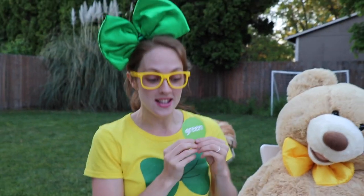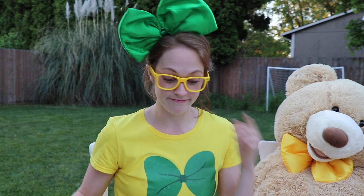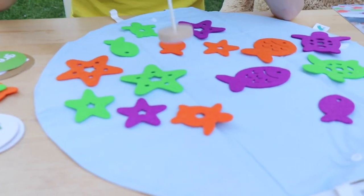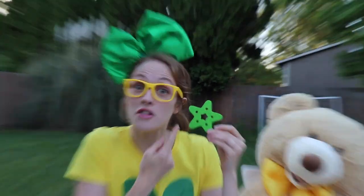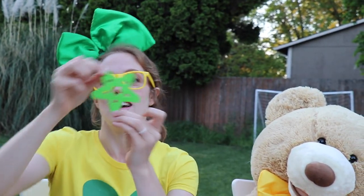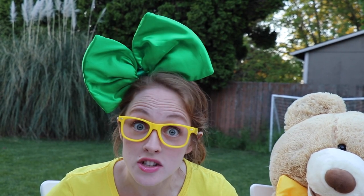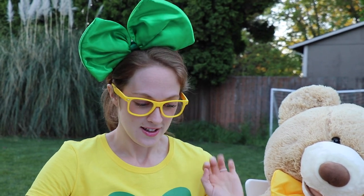Green, this is the color green. So now we have to find something green. What's green? Ooh, what is this? A sea star. This sea star is the color green. And it's the shape of a star. It's so pretty. Ooh, have you ever seen a sea star before? I have. Wow.